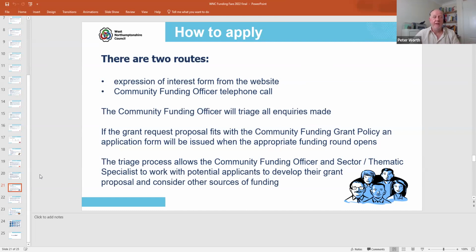So if it's something that we've never funded in the past, we will explain that this particular item is not a particular need, want, or requirement that the council wishes to fund, but you still are welcome to make an application, but your results are going to be somewhat limited if you do continue. Or we can do that by not filling out an expression of interest form and just do that over the telephone. So it's a triage process.